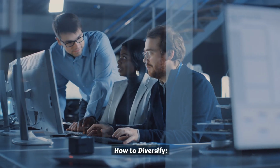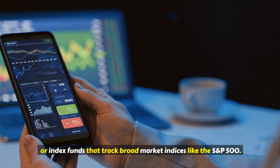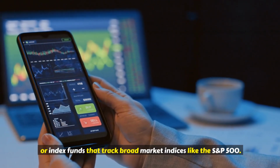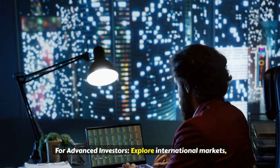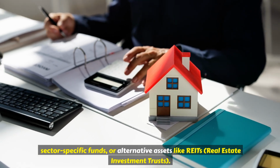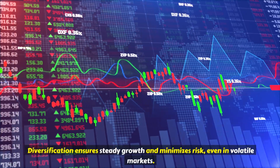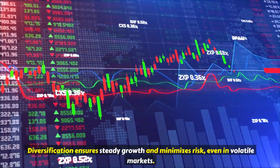How to diversify. For beginners, invest in ETFs or index funds that track broad market indices like the S&P 500. For advanced investors, explore international markets, sector-specific funds, or alternative assets like REITs, real estate investment trusts. Diversification ensures steady growth and minimizes risk even in volatile markets.